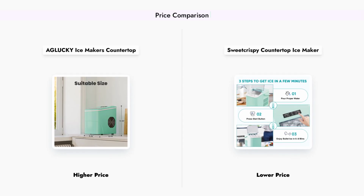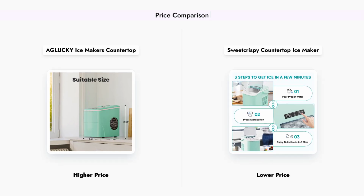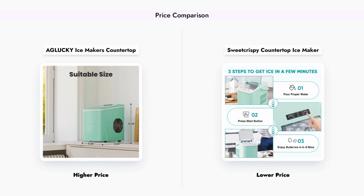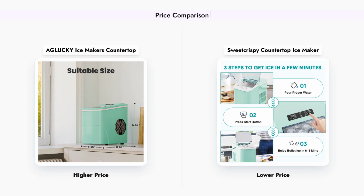The AGLUCKY ice maker is priced at $99, while the Sweetcrispy countertop ice maker comes in at a more affordable $69. This price difference could be a significant factor for budget-conscious buyers looking for a reliable ice maker.